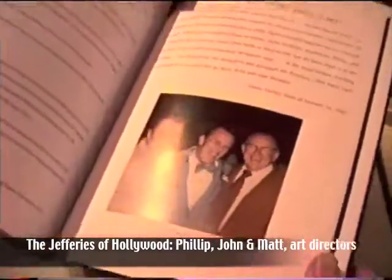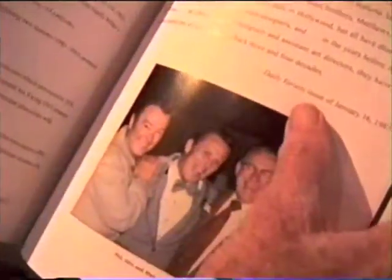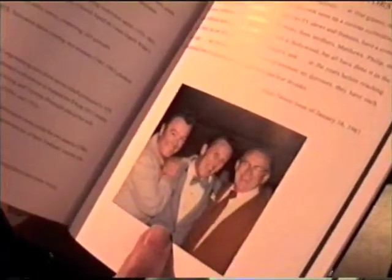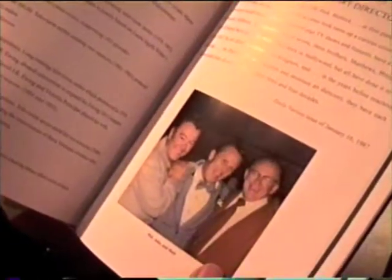There's a beautiful article that came out in the Daily Variety, The Brotherhood of Art Directors. Real proud of my art director brothers. We lost Phil some years ago. John is still living in California, flying his airplane, and of course we all miss Matt dearly.